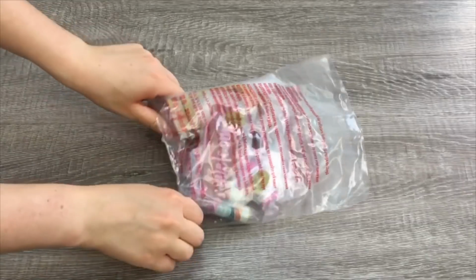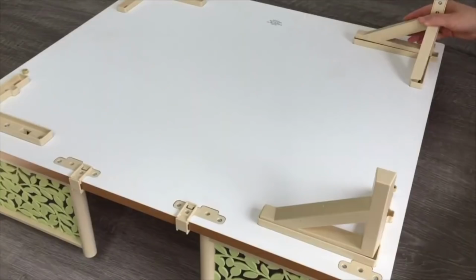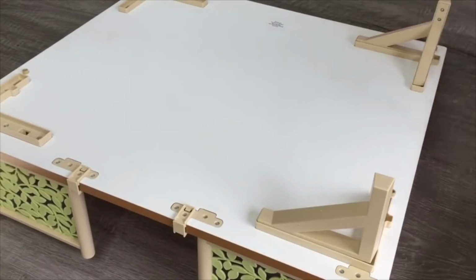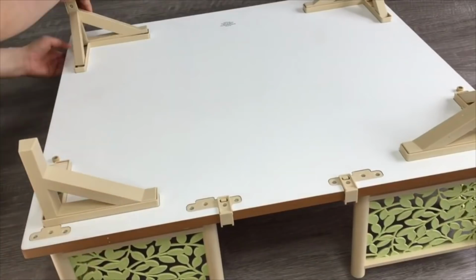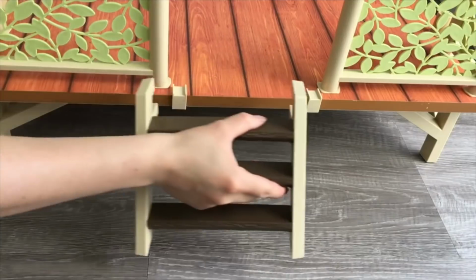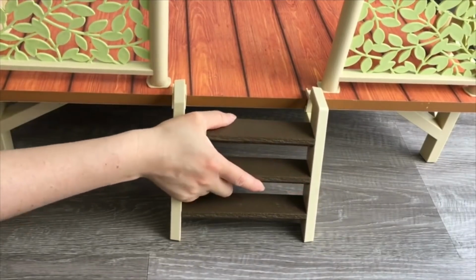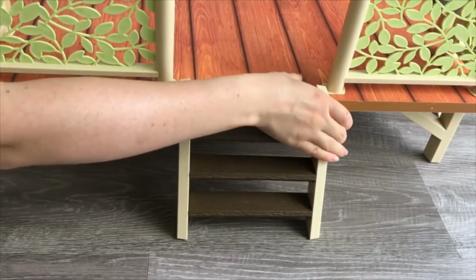So now that we've removed the packaging from the items, let's go ahead and set up the tent. Since it is meant to be a platform tent, it's meant to be raised off of the ground, so all I'm doing right now is adding a few attachments to the set. And there's also an attachment at the front of the tent to be able to add in some stairs. And there's a clip on either side of the tent itself, so it should be able to stay.